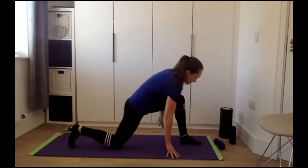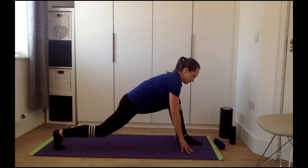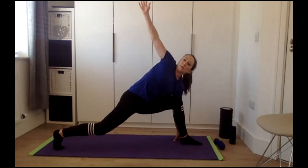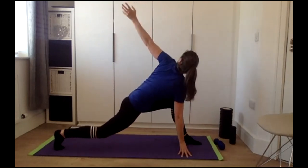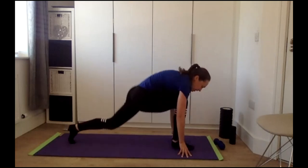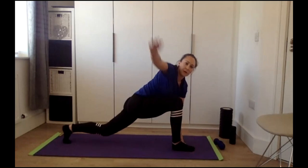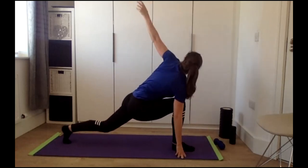If we take a bigger step forward and then lift this leg off the ground, again, hands forward through here. And again, you're going to rotate to one side and then swap to the opposite side. That's slightly more challenging. And then again, you can swap legs and go again this way, rotating to one side and rotating to the opposite side.